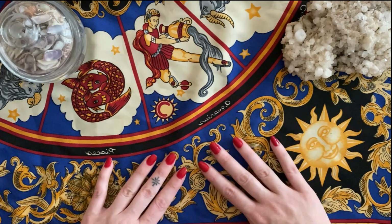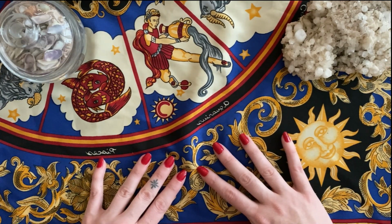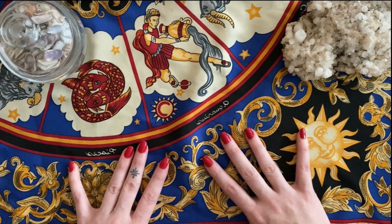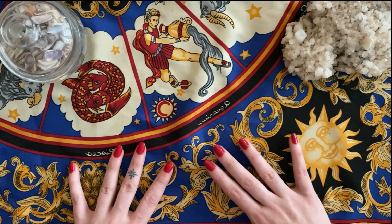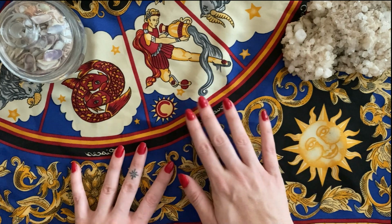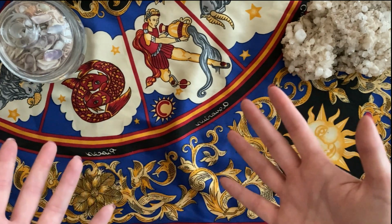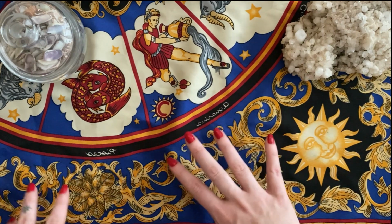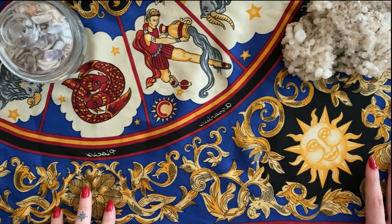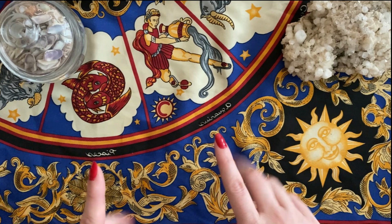I have a video of deck acquisitions. I'm really excited. I did a video on trading decks I wasn't happy with, and I will put it in the card up there. And I want to show you what I got in these trades. I also got a few Kickstarters, and I got a pre-order in. So we'll go through those too. But firstly, I want to show you what I traded for.